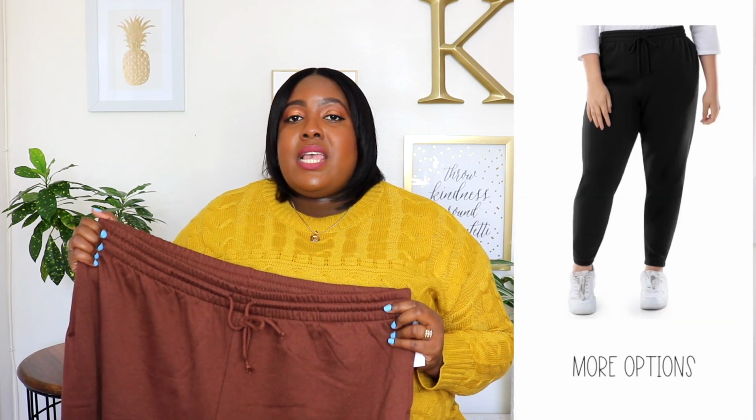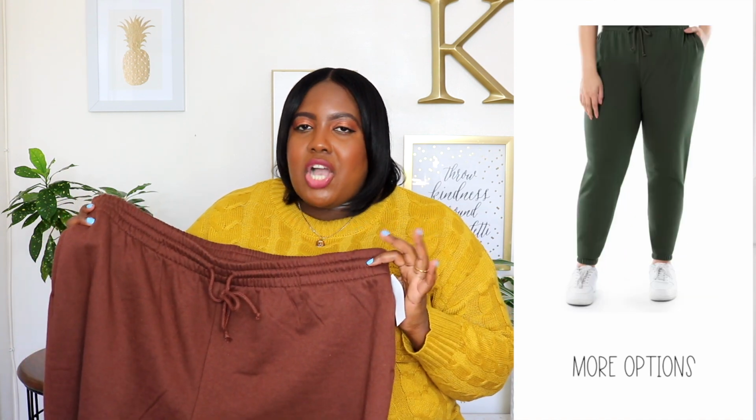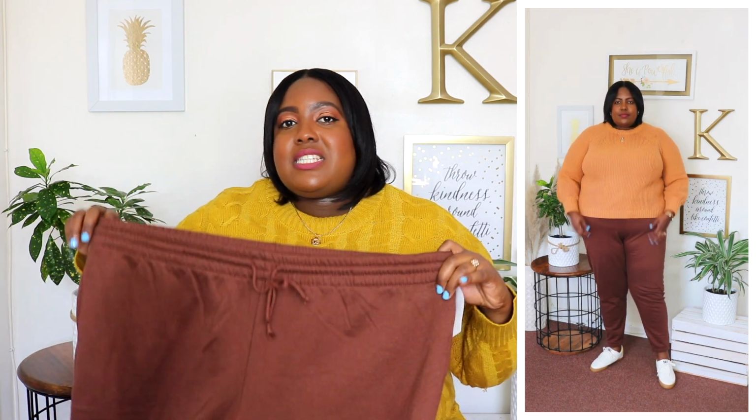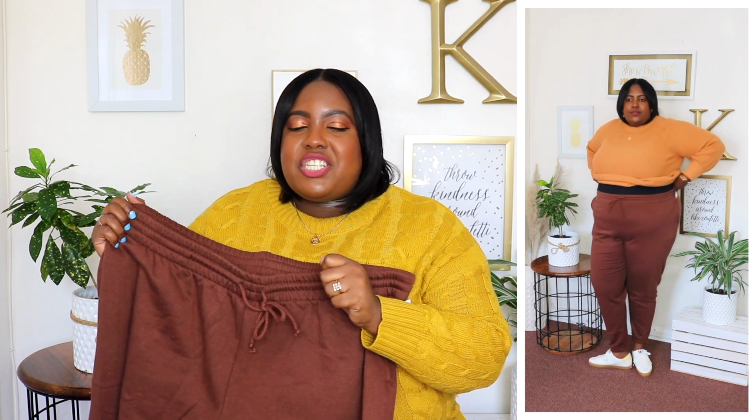I styled that Free Assembly sweater with these Terra and Sky sweatpants, and the price is $12.98. This is available in 5 other colors, but I have it here in this chocolate brown color. I really love the color of these sweatpants. It's just so rich. The waistline on this is very stretchy, and it does come with a functional drawstring at the waist, which I absolutely love. You could cinch that waist in.